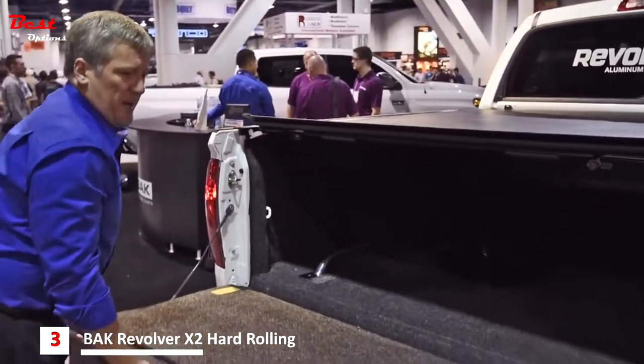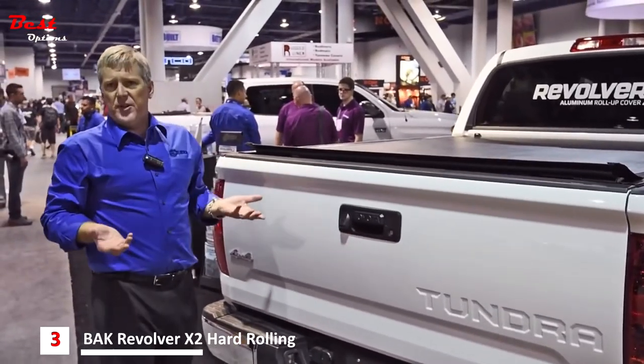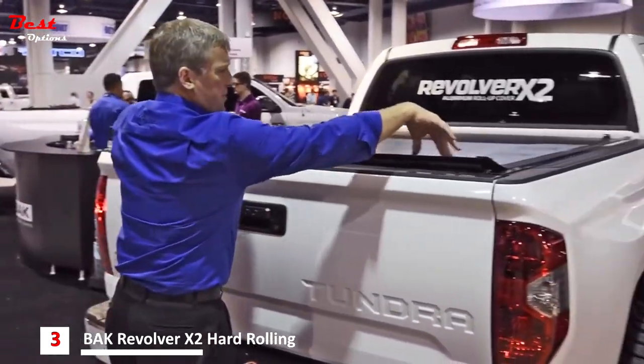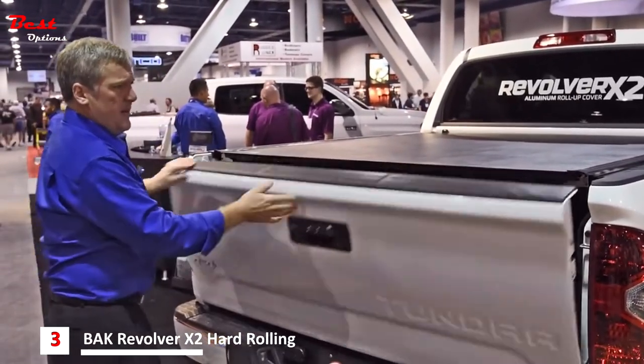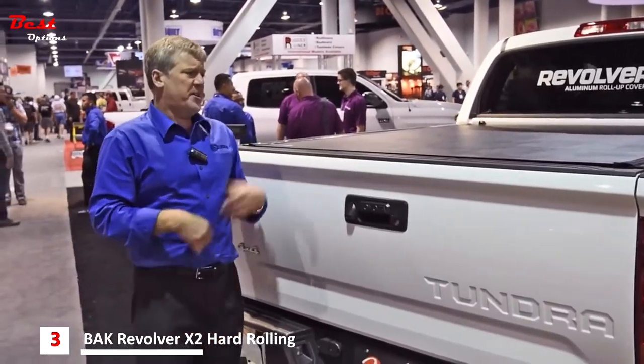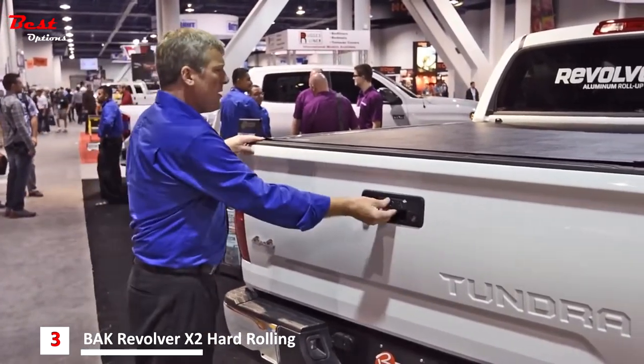Now, the really cool thing about the innovation in the Revolver X2 is the universal tailgate functionality. You can very simply close the cover down over the tailgate, but you can also lower the tailgate and close it in below the cover so that it doesn't matter. It just works and closes very simply for anybody using it.